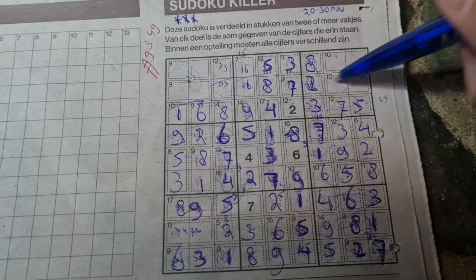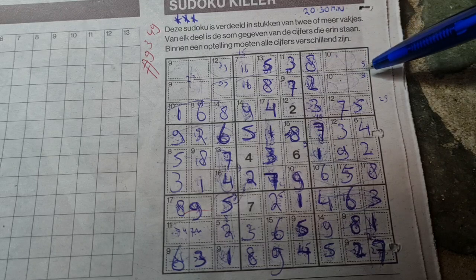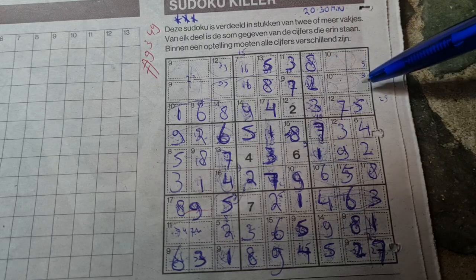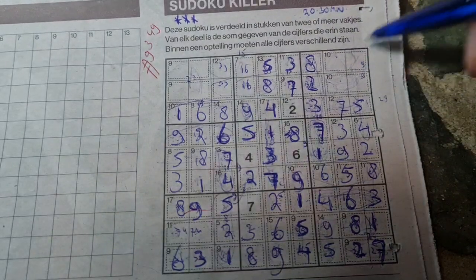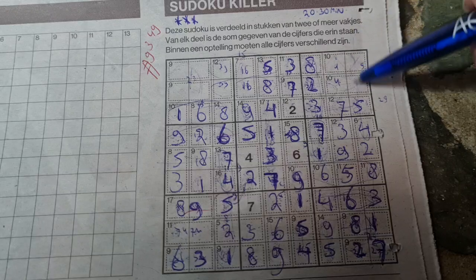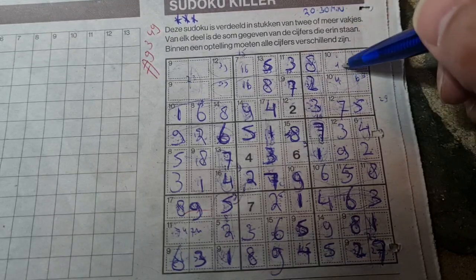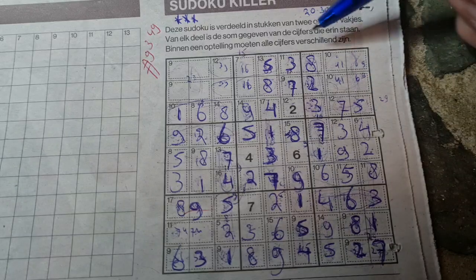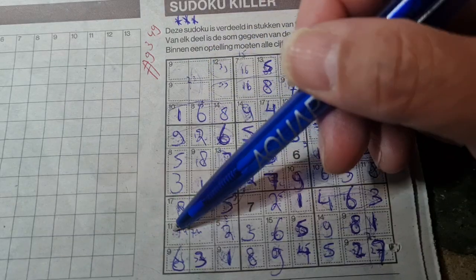Need a 1. 1 and a 9, and the other should be the 4 and a 6. Well, we have a 4 in the last column, no 4 in these two boxes. The 4 could be here, could be there. So the 6 should be also there. And the other should be 9 and a 1.